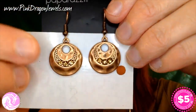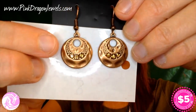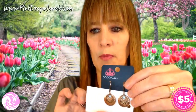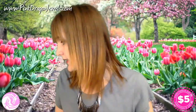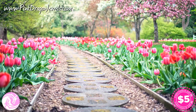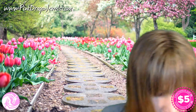Okay, guys, these are copper discs with a little bit of a hammered pattern, and then we have some topaz rhinestones in there just to give it a little bit of sparkle. So this one's number 81. Angela, you like 74. You got it. I will put those in your cart. Okay, let me grab a cart for you, Angela. All right, let me write your name down. Thanks so much, Angela.